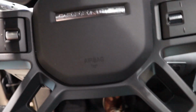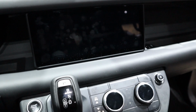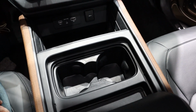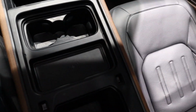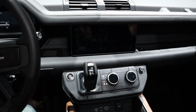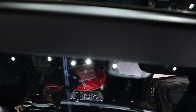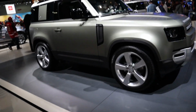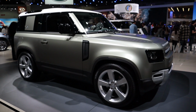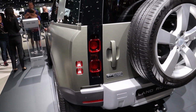You're gonna have 3 different models. First off, you have the 110 First Edition, which is a limited production model. You're gonna have the 110 regular, which is just the 4-door model, and then you have the 90, which is the 2-door model. The engine choices will include a 3-liter inline 6 and a 2-liter 4-cylinder. It can produce around 296 horsepower. I really like the styling. It's pretty much just an expensive Jeep. I think the starting price for this vehicle is around $49,000 if I'm not mistaken, and then it can go upwards, of course, especially if you get the First Edition.